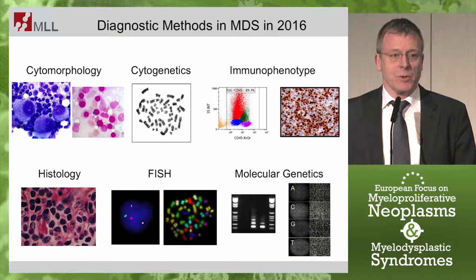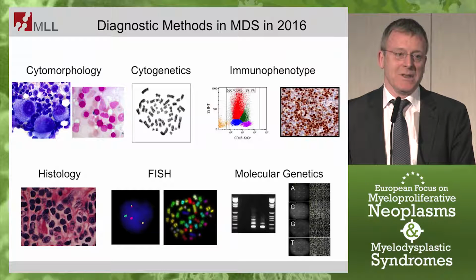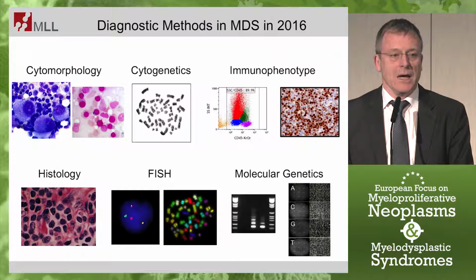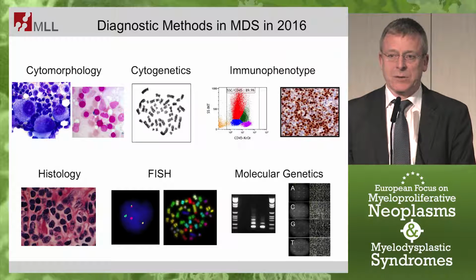It will also be implemented in the new IPSS-R, which may finally be called IPSS-M for molecular, including information from morphology for sure and from cytogenetics using banding chromosome analysis.